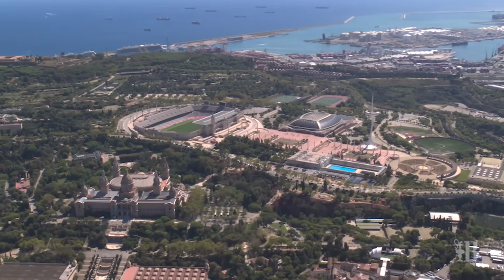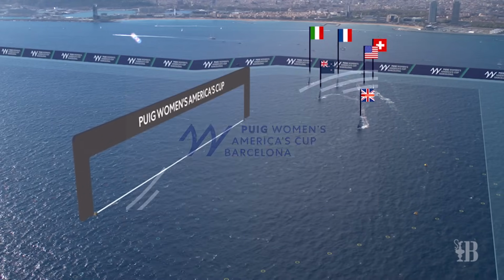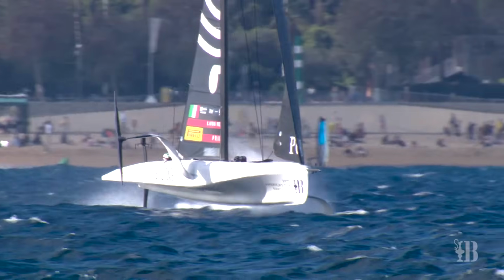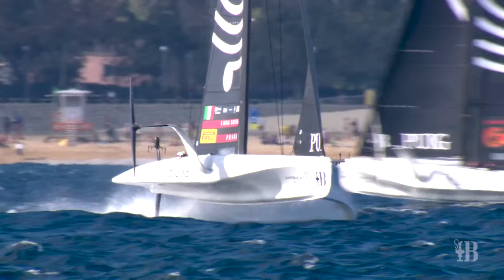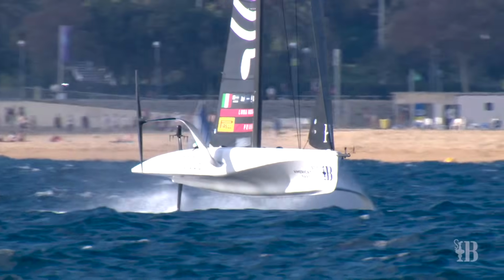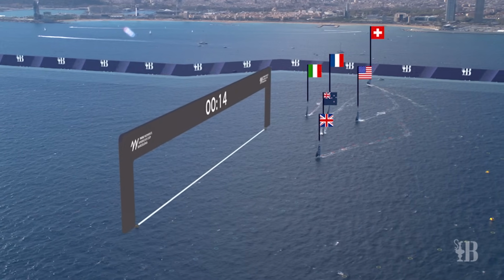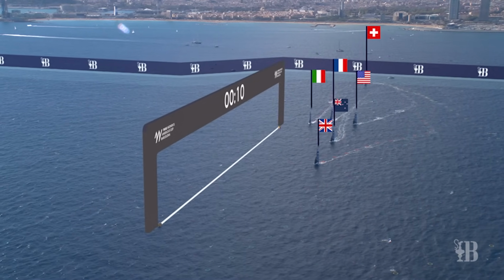Let's head to the start box for today's fourth and final race of the day. Luna Rossa Prada Pirelli staying high, wanting that right-hand end of the line. Red Bull Racing really late potentially for the start. Very, very late approach. Americans possibly late as well.